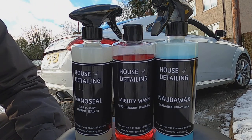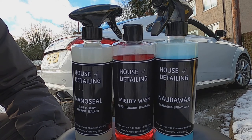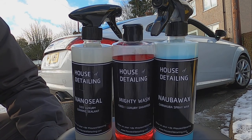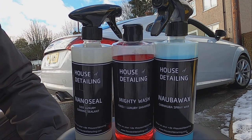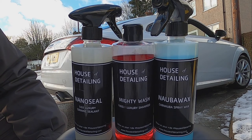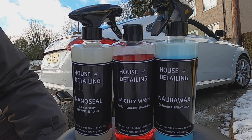Now the temperature is about 3 degrees, so it's a good test for them, and we're going to do our normal safe wash process. We're going to wash the wheels, use a citrus pre-wash and snow foam, and then come on to testing the Mighty Wash super concentrated luxury shampoo. So let's get started.